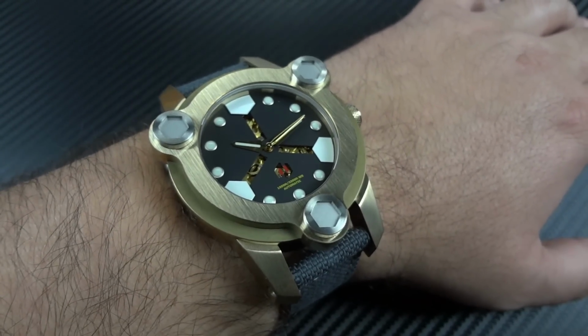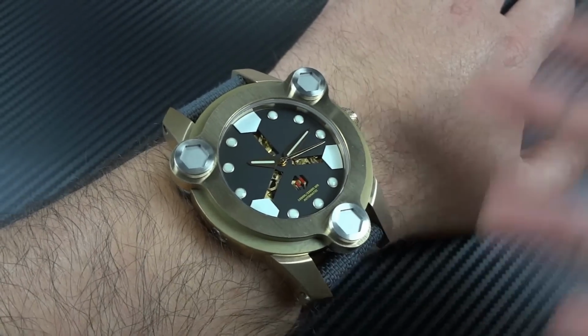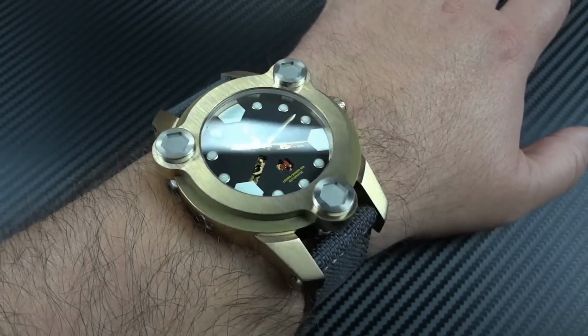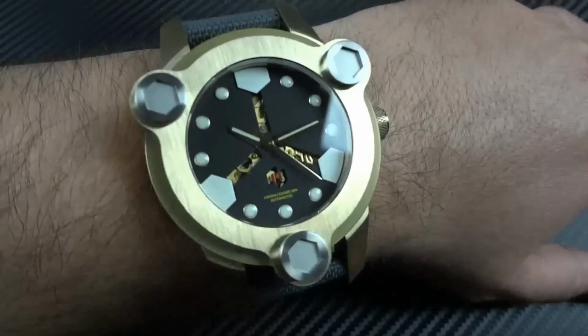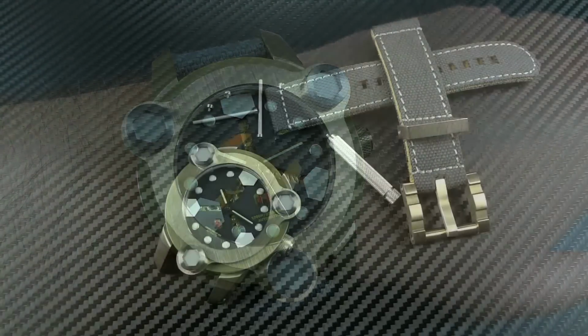So that's the basic idea. People kept wondering, why is it so crazy looking? Well, there you go. So that's based off of a fusion reactor. How cool is that? All right, I'm going to stop it right here. I'm going to switch out the straps and be right back to you.